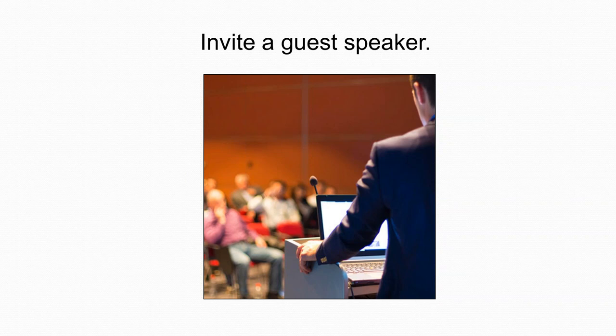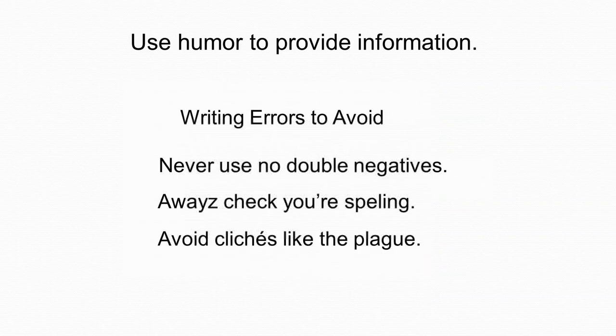Here's another technique that I used on occasion that worked very well. Sometimes you can teach people with humor better than you can being straight-faced. I produced a list of writing errors to avoid. And at the appropriate time, I asked the engineers to pull this out of their information packets, and we would go over it. It was a very pleasant change of pace. And so I would suggest that you consider using some humor as you deem appropriate in the technical writing training sessions of your own.